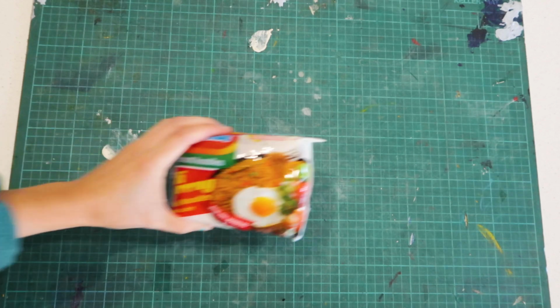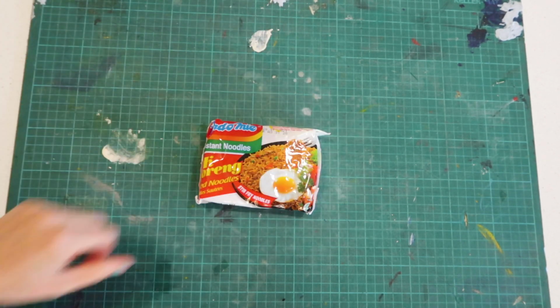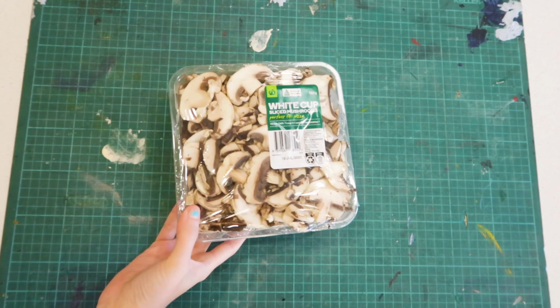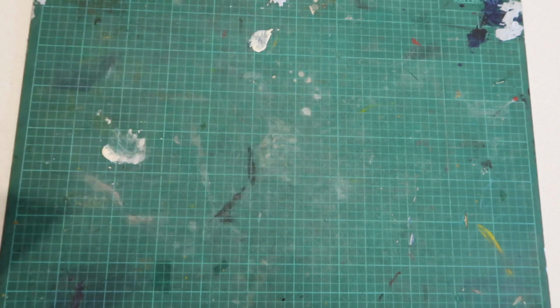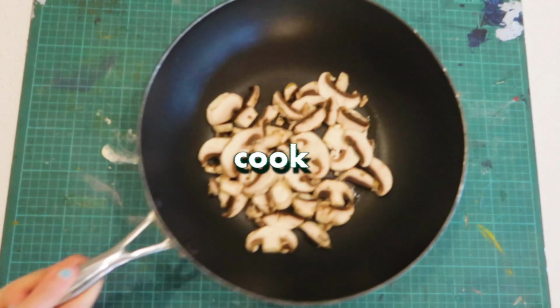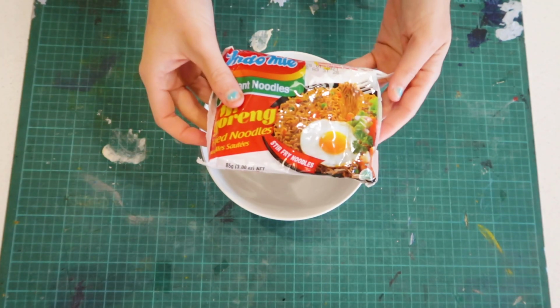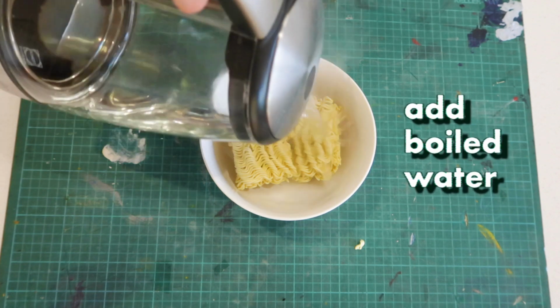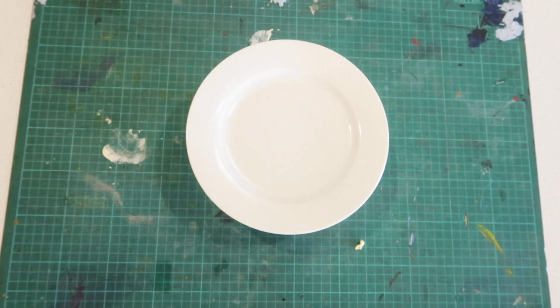For lunch, I channeled my inner uni student and made mi-goreng noodles, except I tried to spice it up a little bit and I added some mushrooms, some corn, and some spinach just to give it some dimension. So first up, you want to cook the mushrooms. They take quite a while to brown up and I like them crispy, so I put them in a pan first, then I added the mi-goreng noodles with some boiling water just to cook them up, and I let them sit for 5 minutes or something.